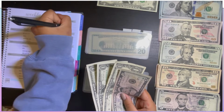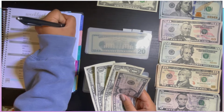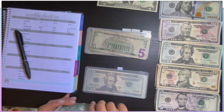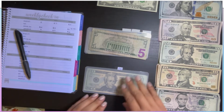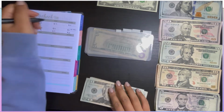And then I'm gonna put 3, 2, 1, C. So I'm gonna roll over that 5, and I'm gonna put the ones to the side. And then gas, we budgeted $25.